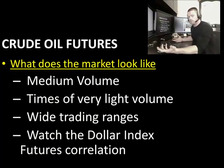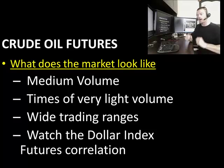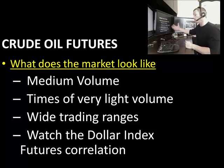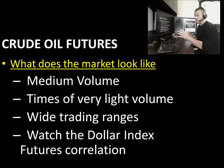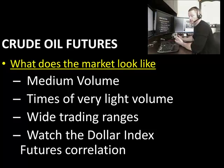What does the market look like? Well, it's a medium volume market, so it's not going to be a high volume market like the S&P or the Euro stocks or the bonds or the notes. It's not going to be a low volume market like the dollar index or the YM or the Russell. It's going to be kind of right in the middle, about a medium volume market. It has times of very light volume, so you're going to want to be careful about that. It has very wide trading ranges, which is one of the reasons why we like the crude oil so much. And of course, we can watch the dollar index futures for the correlation of it.